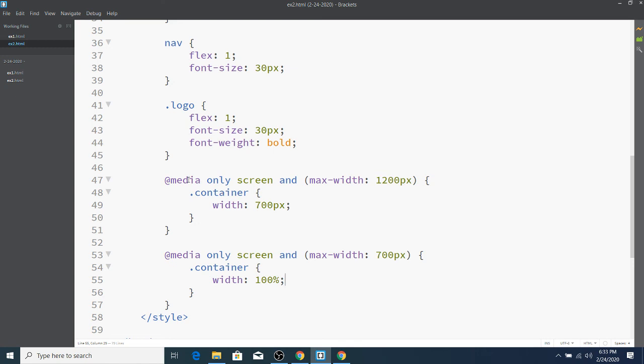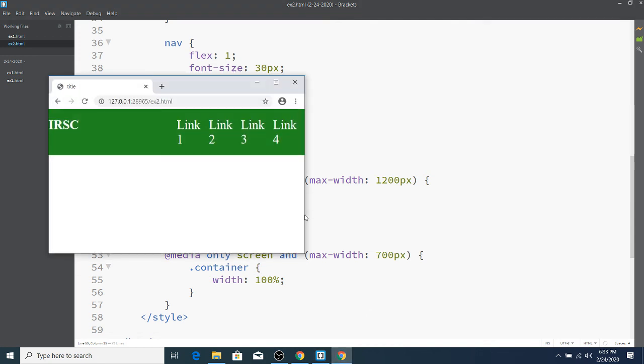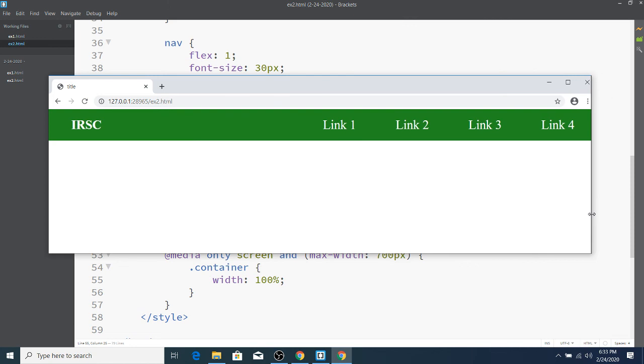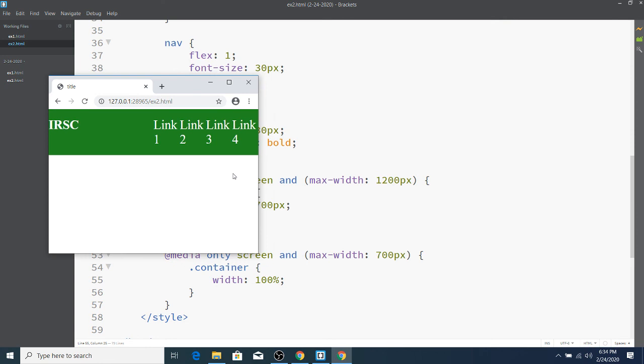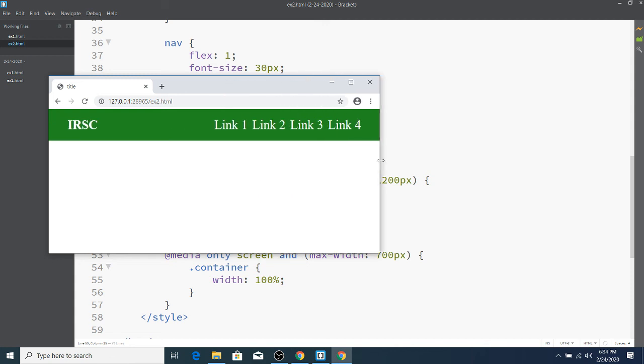Okay, so everyone's good with these media queries. Make sure you type them out correctly. Double check, so this one's going to be 700 pixels, this one's going to be 100%. And make sure when you actually do this, now you'll notice these are going to be kind of cramped up together, and in reality, on a mobile device, we don't tend to see links like this. They tend to stack vertically.